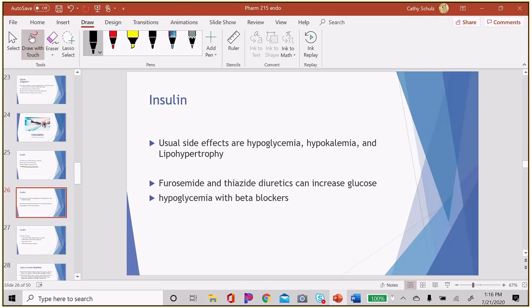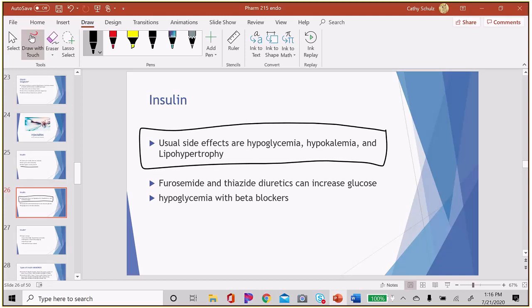Usual side effects of insulin therapy, which could range from side effects to adverse effects depending on how severe it is. Of course, we could overcorrect. We could give the person too much insulin and they end up with a low blood sugar. Insulin changes how potassium moves in and out of the cell, so it's potential that we could bring their potassium level down.